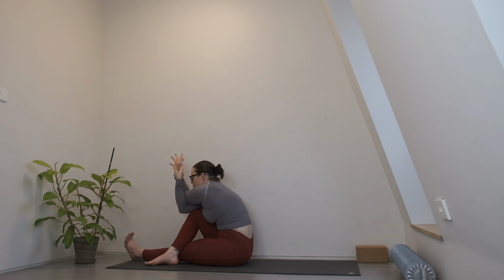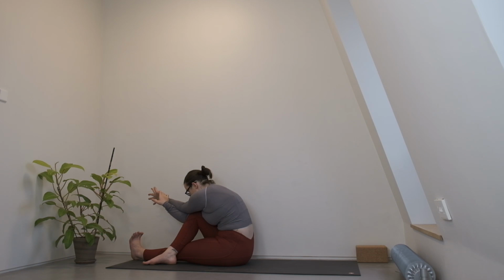And from here, you could reach up through the fingertips and stay a little bit taller, or some of you might like to bring the elbows to rest on the top knee, maybe folding in and allowing the fingertips to reach towards the feet at the back of the mat. Finding just a few moments here to really breathe into that space between the shoulder blades. Finding a little bit of softness through the front of the face and the jaw. And allowing our heart rate to settle in.